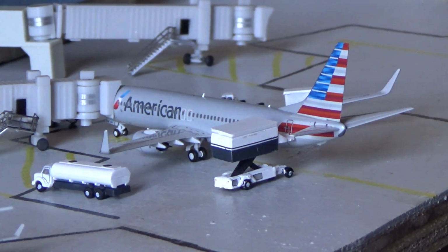The color on this one is super good, and he's going to be making the Dallas-Fort Worth turn. Obviously, American is not doing the Chicago service right now for whatever reason, so seeing that the only 2 American flights here that I have airports for are the only 2 flights that they're doing, very interesting.